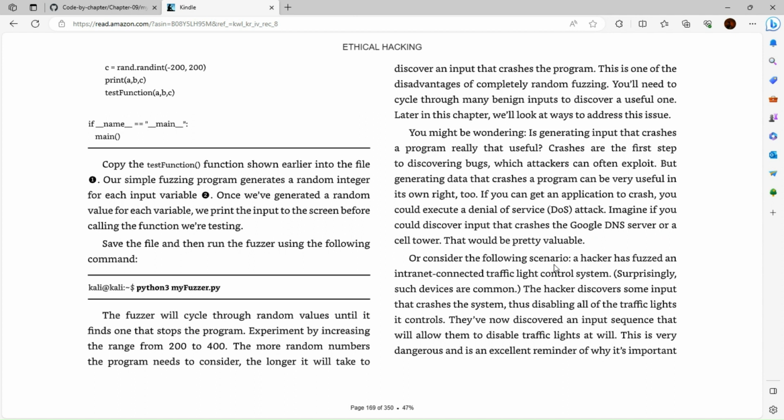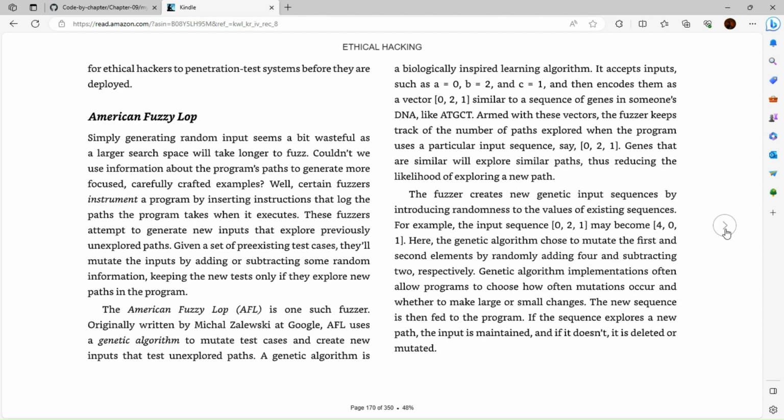Or consider the following scenario. A hacker has fuzzed an intranet connected traffic light control system. Surprisingly, such devices are common. The hacker discovers some input that crashes the system, thus disabling all the traffic lights in its control. They've now discovered an input sequence that will allow them to disable traffic lights at will. This is very dangerous and is an excellent reminder of why it's important for ethical hackers to penetration test systems before they are deployed. American Fuzzy Lop.